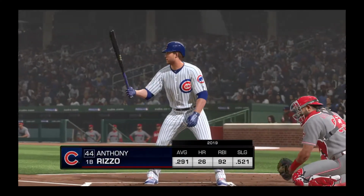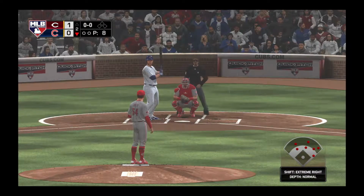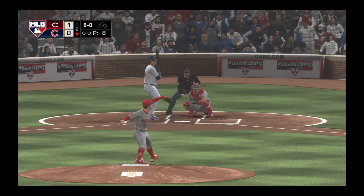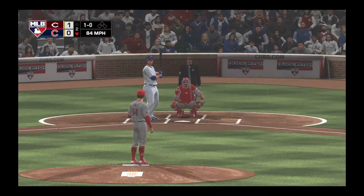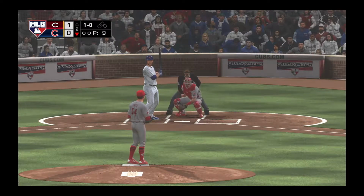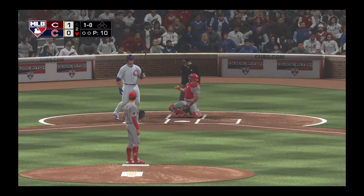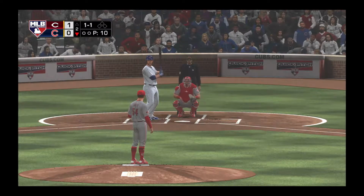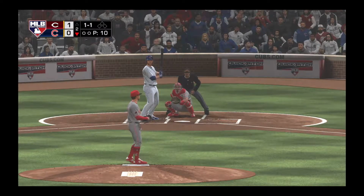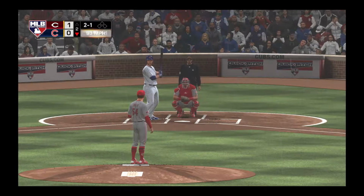Anthony Rizzo stands in now. Leading off for the Cubs, the first baseman, Anthony. Here comes the first pitch. Now here's a slider that can't quite get back to the outside corner. It's ball 1. And he takes one off the inside corner for ball 2. 2-1 count.